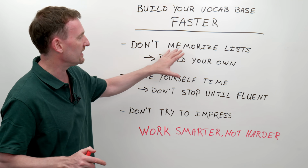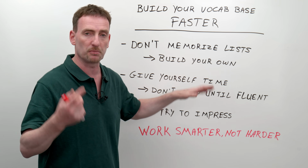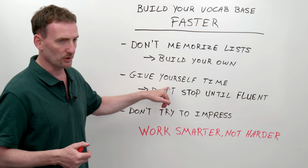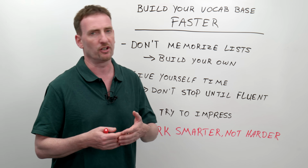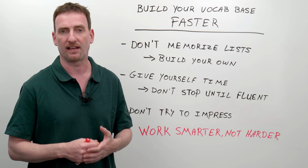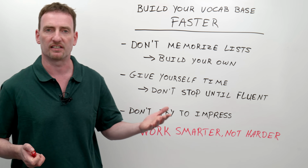So instead of memorizing lists, I want you to start building your own lists. And I'm going to show you how to do that in a moment. Also, when it comes to building vocabulary, don't think that you're going to do it in a week or a month or even 2 months. It's going to take time. Give yourself that time. Be patient. Keep working. You will see results.